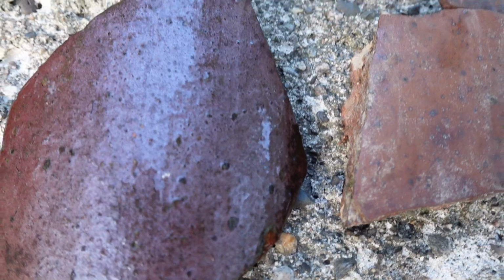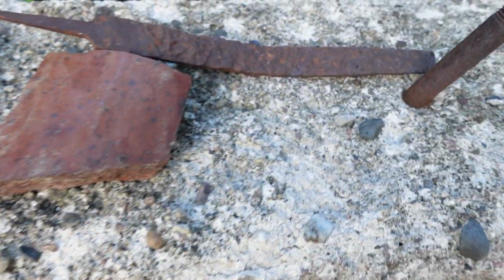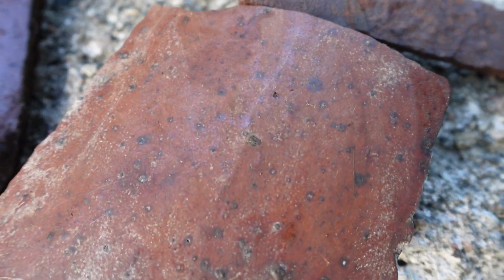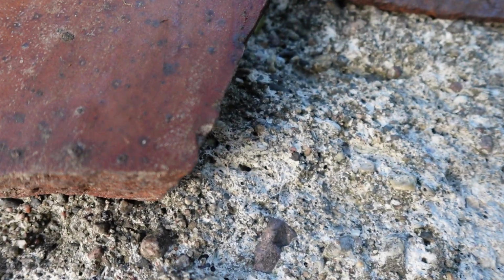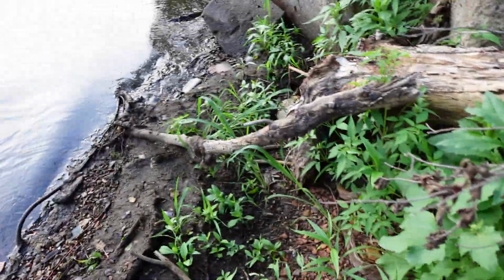It's like terracotta. It's like a fired, yeah. Almost resembles something natural. Like a, I don't know. Anywho, you get the idea, but there's chunks of that in the water here.